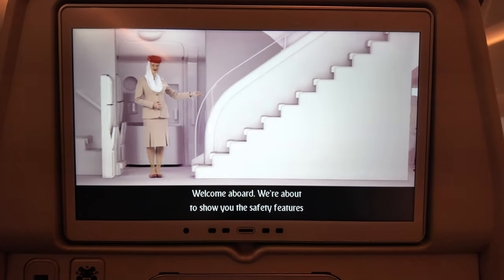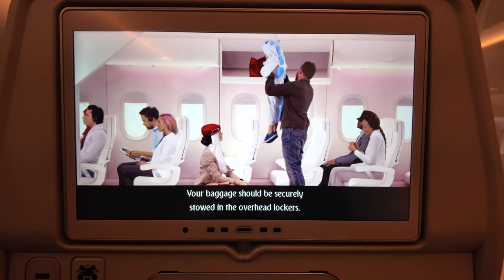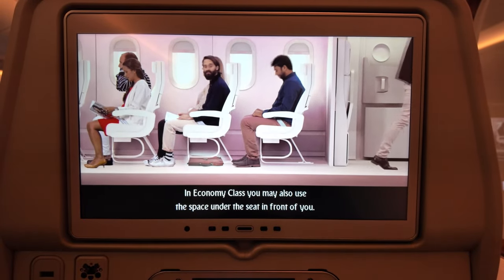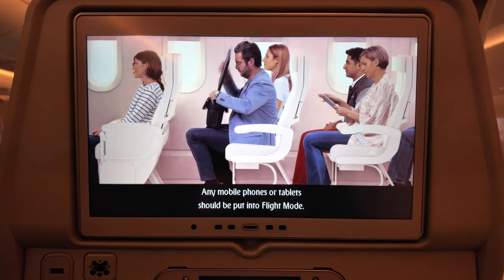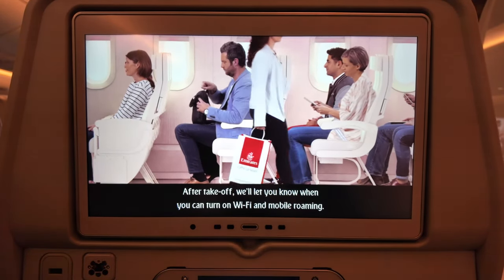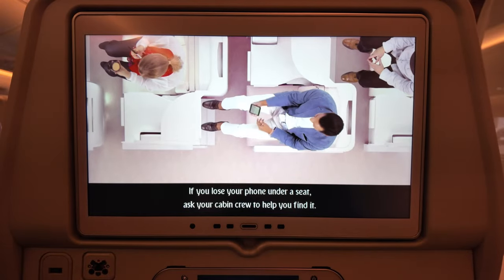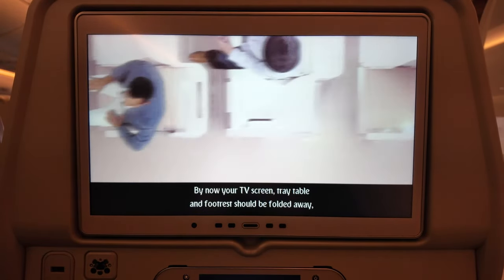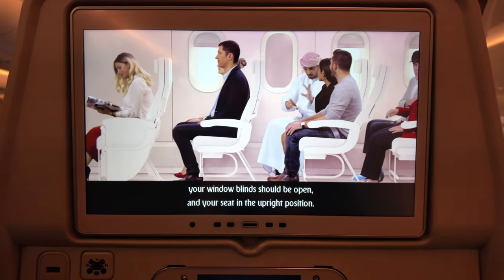Welcome aboard. We're about to show you the safety features of this Emirates flight, and we need your full attention. Your baggage should be securely stowed in the overhead lockers. If you're in a first class suite, please use the stowage area provided. In economy class, you may also use the space under the seat in front of you. For takeoff and landing, laptops need to be switched off and stowed correctly. Any mobile phones or tablets should be put into flight mode. After takeoff, we'll let you know when you can turn on Wi-Fi and mobile roaming. If you lose your phone under a seat, ask your cabin crew to help you find it. Do not move the seat, as this may damage the phone and its battery. By now, your TV screen, tray table, and footrest should be folded away. Your window blinds should be open, and your seat in the upright position.